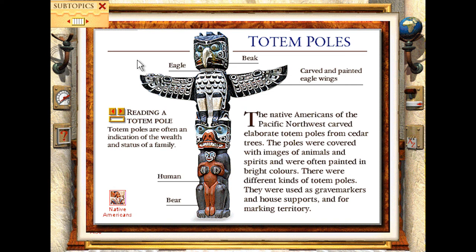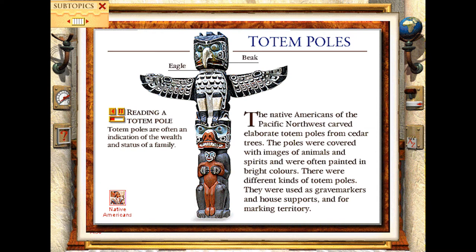Totem poles. This totem pole is made up of an eagle, a bear, and a human. The figures on a totem pole tend to be stylized. The beak of an eagle, for example, is always shown with an exaggerated downwards curve. The outstretched wings are magnificently carved and painted. The bear is shown as a fearsome creature, snarling and ready to attack. Humans are by tradition painted red. This human is tightly gripped in the bear's arms.